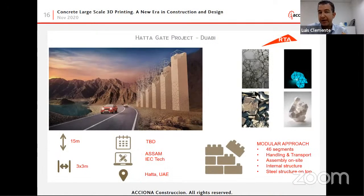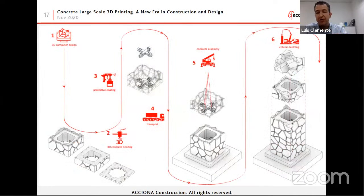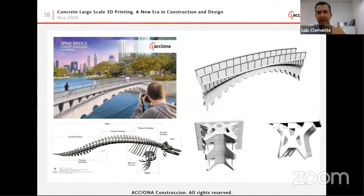This is a project here for RTA, a 50-meter column set with a 3 by 3 meter section. If this is finally done, it's going to be the biggest 3D printed thing in the world. It's going to be huge. Here, our idea was also a modular approach, segments that we stack one on top of the other, and thanks to the 3D printing, we will give this kind of rock texture on the surface. This is a concept idea. Inspiration is everywhere.